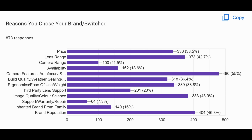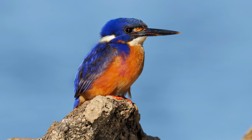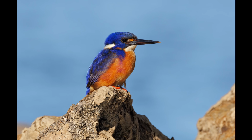So when we look at the results after quite a few people have voted, one of the most important factors for at least 55% of the people is the actual features of the body itself. So that is whether it's got IBIS, what's the autofocus like, what's the dynamic range like. And it makes sense, I suppose, because you want to get a camera that can do what you want it to do. This probably also explains why camera manufacturers are just putting as many features into these bodies as possible, even if they don't work that well.